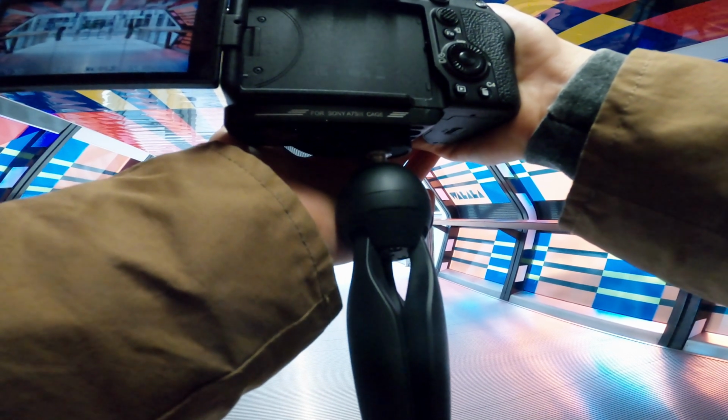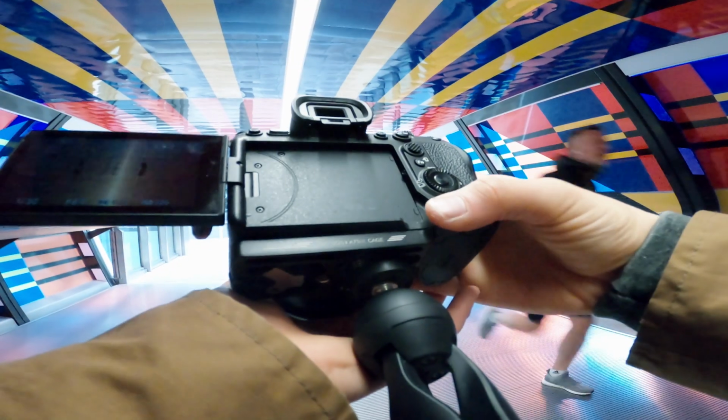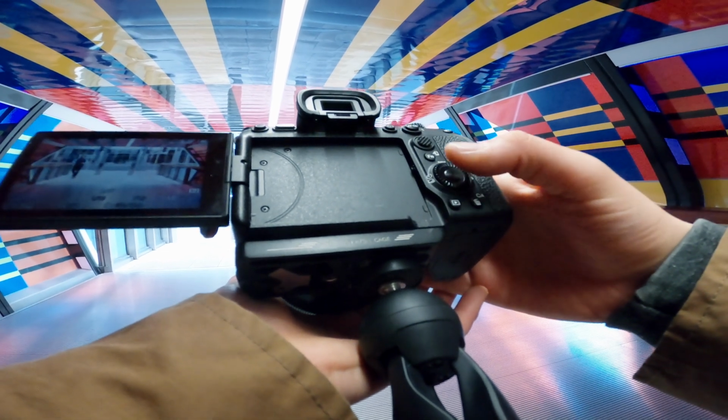I was also using my trusted Pixie tripod. It's a very small but very sturdy tripod. As you can see, it can actually hold the A7IV with the cage and the 24-70 GM on top, so well done.